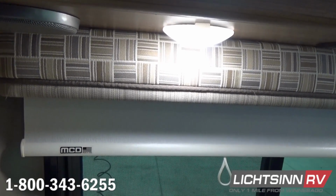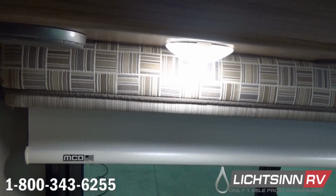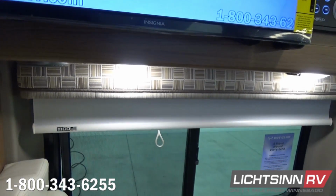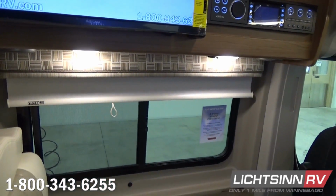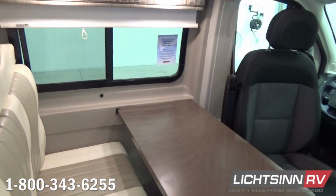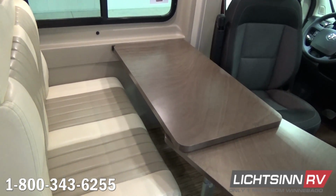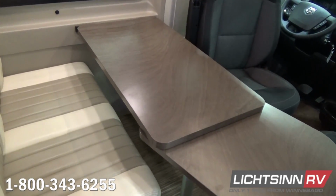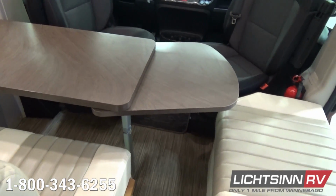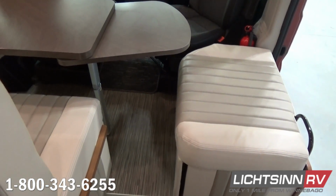There you can see the LED lighting as well as speakers for the home theater surround sound system. A side-hung window with that insect screen provides for a tremendous amount of fresh air ventilation in conjunction with that Maxxair premium vent system. But again, 2 different sleeping surfaces with this flex bed system, and then also the rear full bed. We've now expanded that tabletop so you can utilize that from the forward-facing bench seat or from the side-facing bench seat or from the front co-pilot seats, again, both of which swivel to become integral lounge chairs.